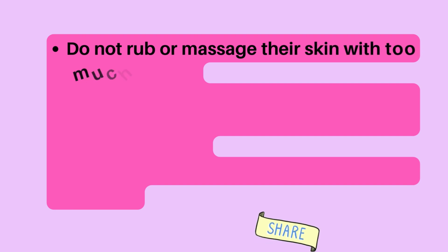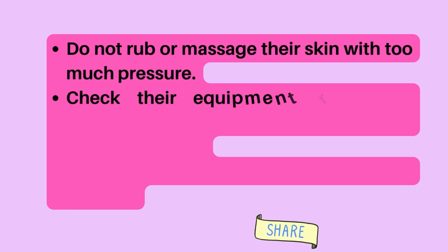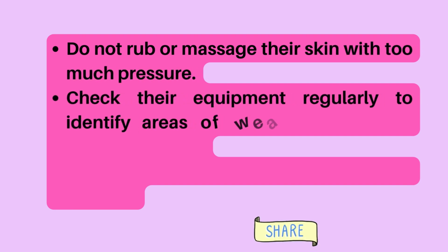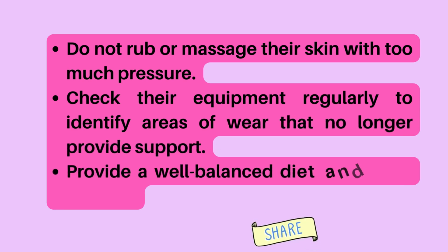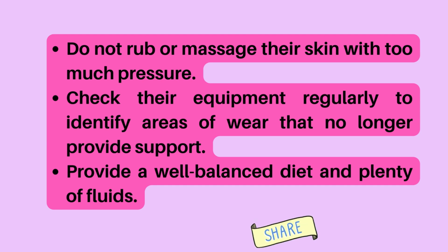We must make sure that hard pressurized rubbing or massaging of skin is avoided in such patients, and we need to check their equipment regularly, which may wear off and cause harm to the skin of the person. Providing them with a well balanced diet which contains plenty of fluids also keeps their skin hydrated and moist.